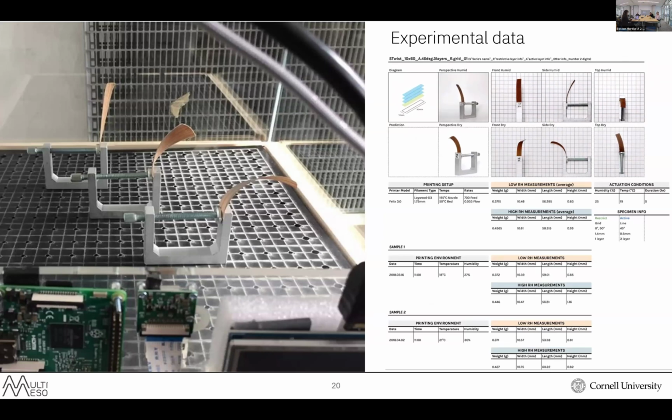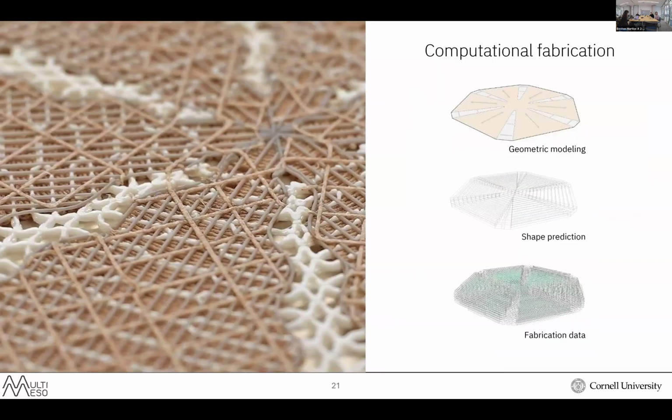And in order to understand and verify how that material's mesostructure responds to the environment, I printed a bunch of permutations of those extrusion parameters and tested them in lab-generated conditions. And that experimental data was used to develop a computational workflow where we could configure an assembly of bilayers and preview the shape change and also generate that intricate mesostructure, such as the one that you can see on the left.